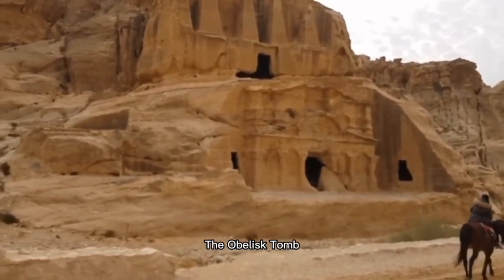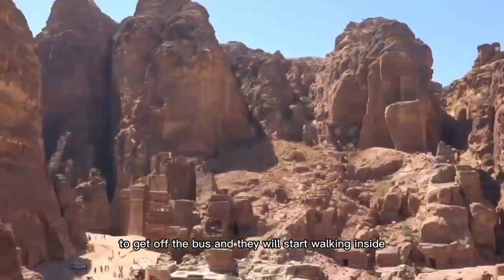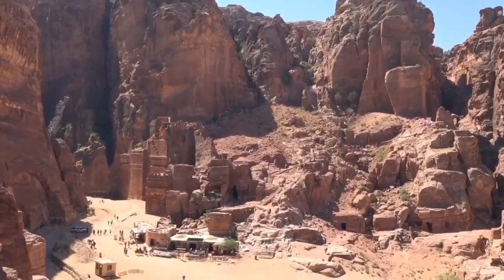The upper is torn. The lecturer said that they will need to get off the bus and they will start walking inside. The weather is so warm and we need to walk. Well, we need to walk a lot on this trip, so be prepared.